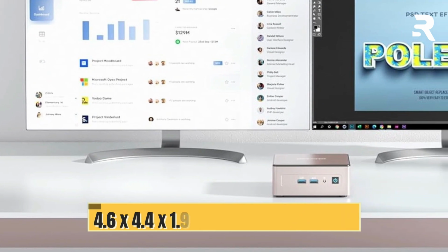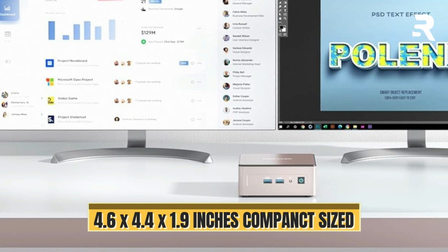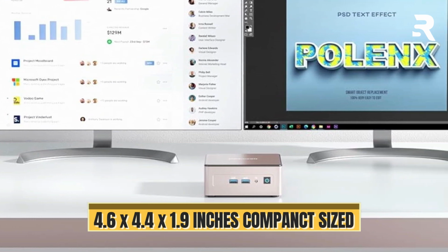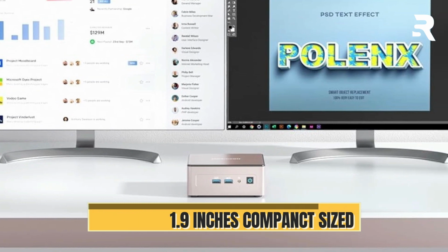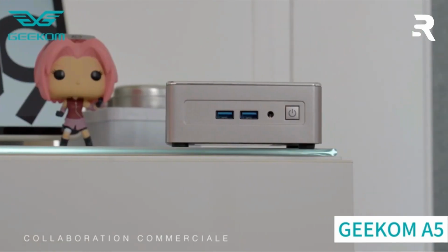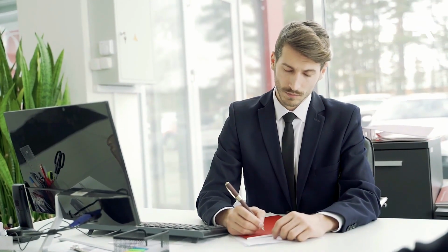Despite its power, the GEEKOM Mini A5 Mini PC is incredibly compact, measuring just 4 x 4 x 1.9 inches, perfect for any workspace or on-the-go setup. Stay connected and productive with lightning-fast Wi-Fi 6 and Bluetooth 5.2, ensuring seamless browsing, streaming, and wireless connectivity.